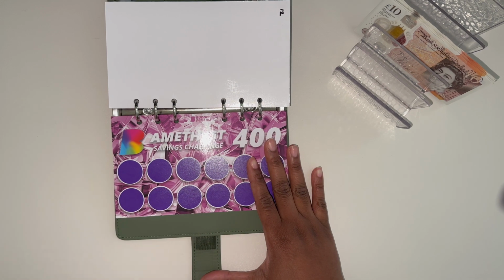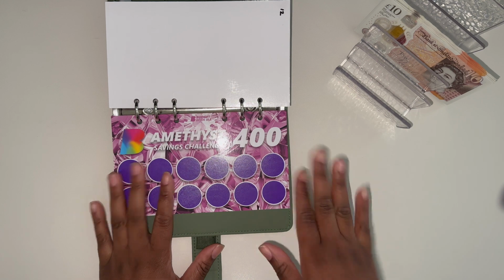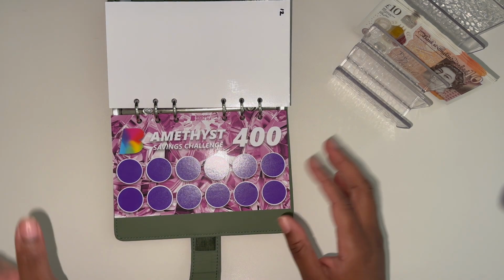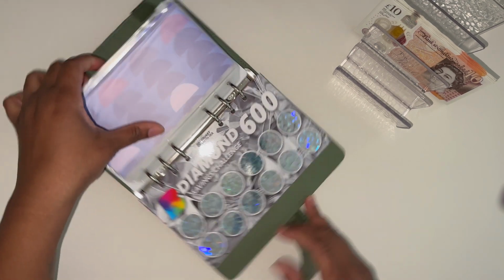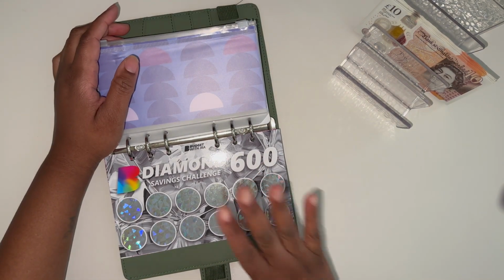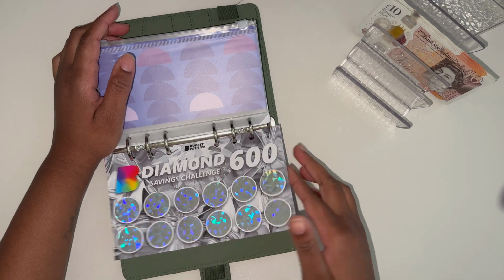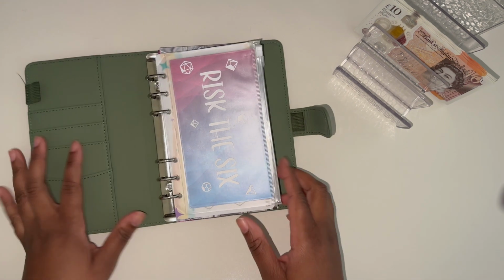So yeah, I'll be splitting this and just putting £200 towards new clothes, and then £200 towards house furniture and things like that. So those are the two scratch off challenges that I have. The one with the date is a save 600, so that's the first one I'm going to try and attempt, and then the 400 one is just as and when that gets completed.